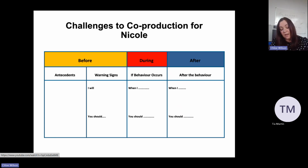Now, in order to share these reactive plans with staff, I met with the team and explained the process of the development, and I provided the context while Nicole provided the reasoning behind the identified strategies. The personal insight to her own behaviours and what she wants to happen really resonated with staff, and they were so eager to implement the plans.